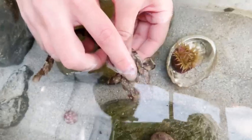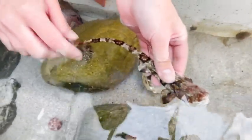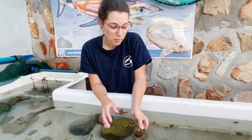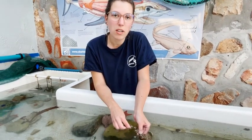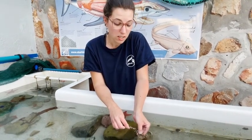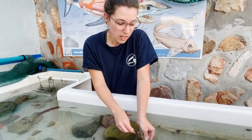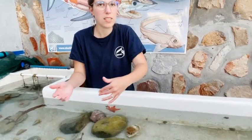So this one has more dots and is really darker, but this is the smallest one. This one is like 20.6 centimeters, because we measure them every week. Baby sharks are the data that are missing everywhere, because we don't catch them fishing. So we are measuring them every week to see how much they grow and how fast they grow. We're going to keep them until they grow to 30 centimeters so they can be tagged and released in the wild.